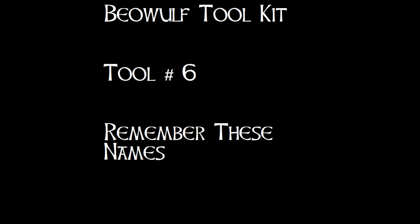Tool number 6. Remember these names. Beowulf has tons of hard names to remember, but if you think about it, in 1,000 years, some of our modern names will be weird. If you're following tool number 1 and taking notes for each character, this will be a lot easier to remember. I promise.